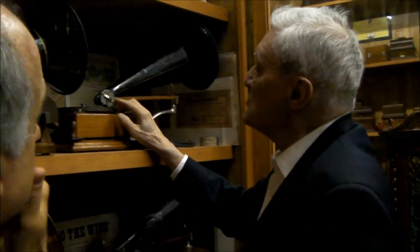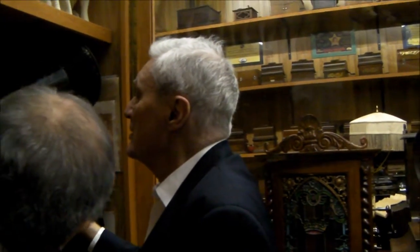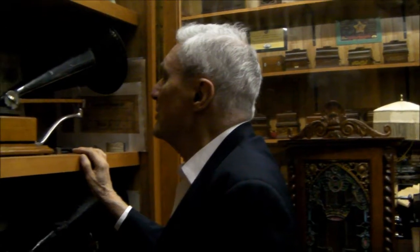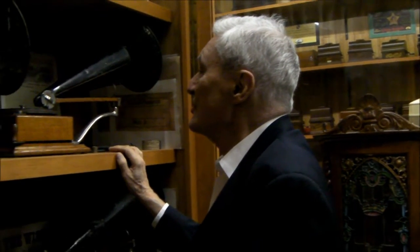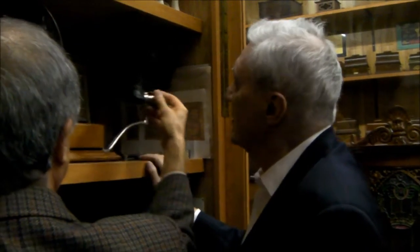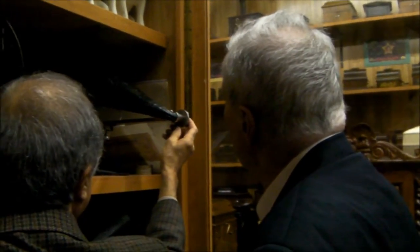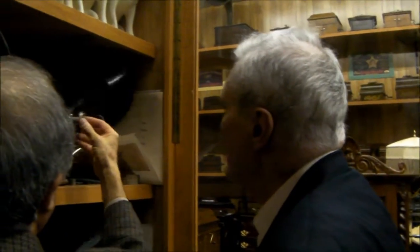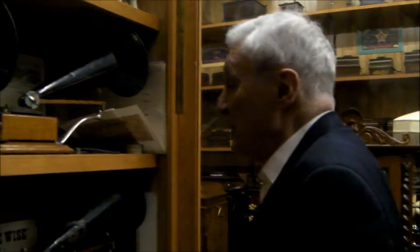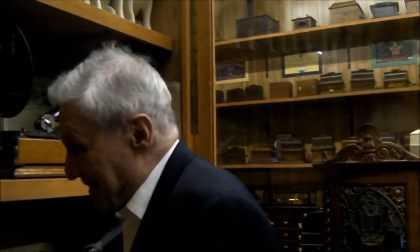Do you think this one was designed by Johnson? It's a Berliner reproducer. It says Berliner on it. It says JB. Who knows? I don't know if it's marked at the back or not. There's a certain number there, I think. But it is definitely a Berliner reproducer. It could be a Berliner reproducer still designed by Johnson. It's possible.